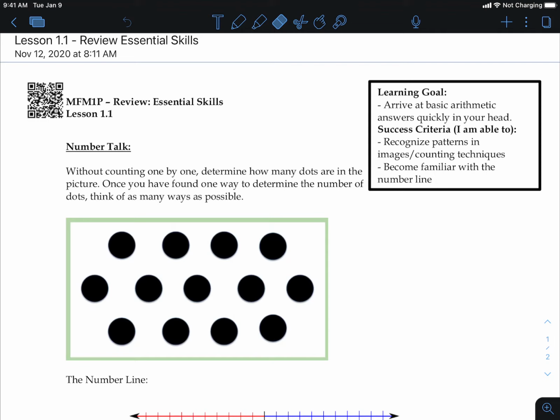Okay, so here's what we got. Without actually counting the dots in this picture, you want to come up with as many ways as you can to get to the answer without counting each one individually. You don't want to sit here and count 1, 2, 3, 4. You want a tactic where you can figure out how many there are within a split second, almost. That's the idea.